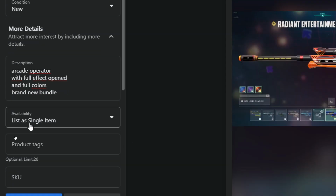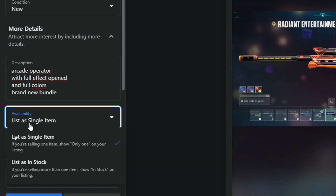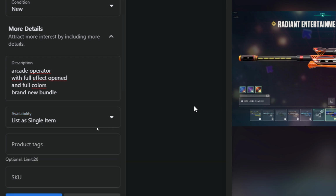Now let's go with availability. List a single item or a stock. So do you have a stock of items that you're willing to sell, or only one product? In our case, we only have one operator to sell, which is a single item.